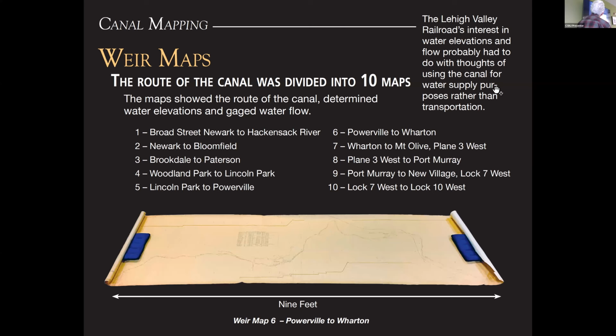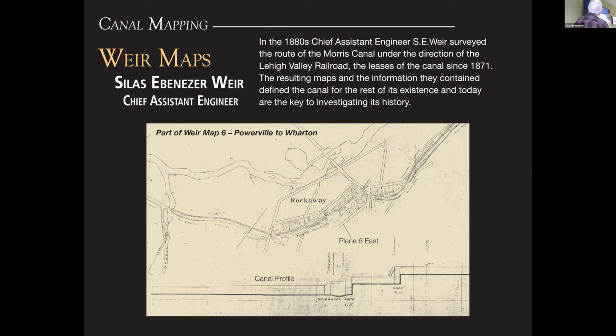Silas Ebenezer Weir, chief engineer. By this time, we had engineering school, so he was a real engineer. And again, he's working for the Lehigh Valley Railroad with a whole team of people, spending a long time out in the woods, carefully looking at the canal.